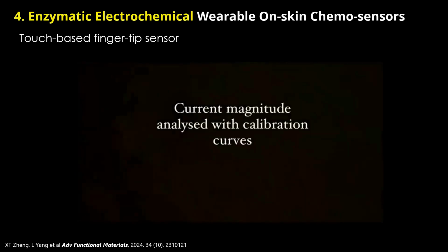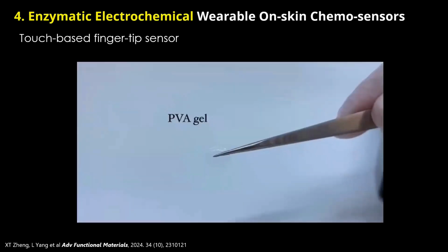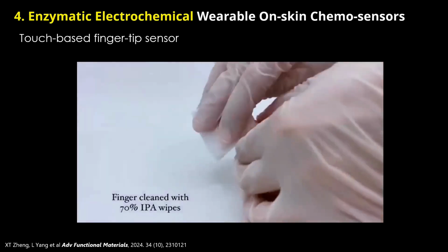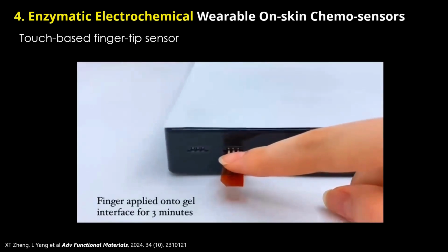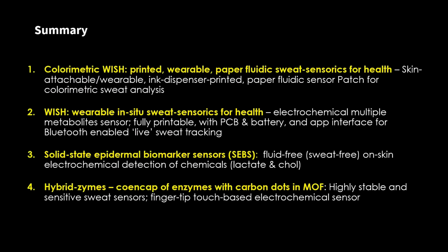So for this hydrogel version, we still rely on a tiny little bit of sweat from the fingertip for sensing to occur. So it's an in-between state. Anyway, we put the finger onto the gel for a few minutes for the sweat to be concentrated into the gel, sequestered into the gel, and that's where the electrochemical reaction or sensing happens.